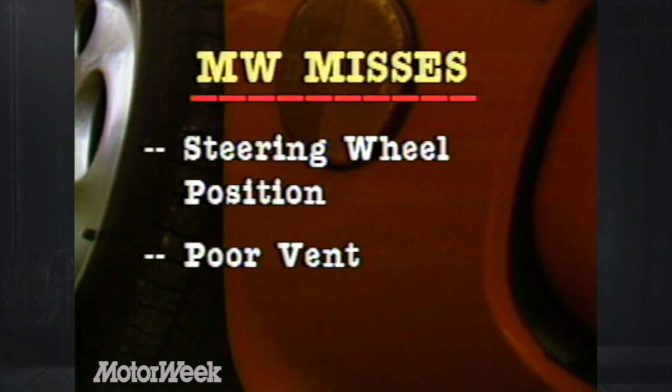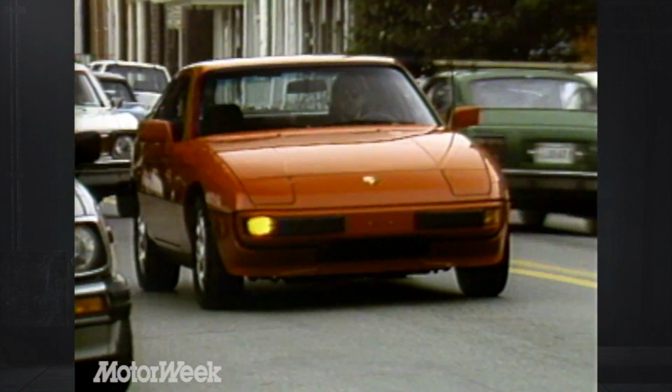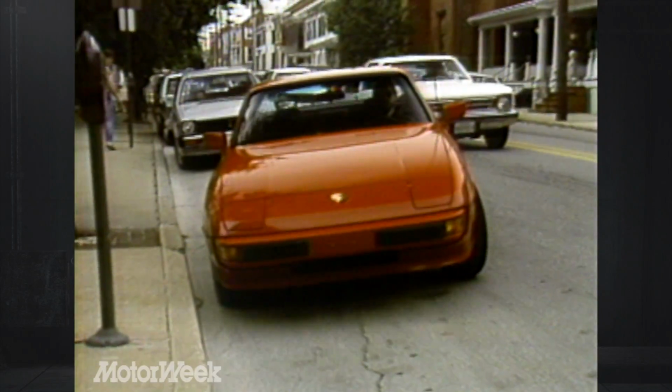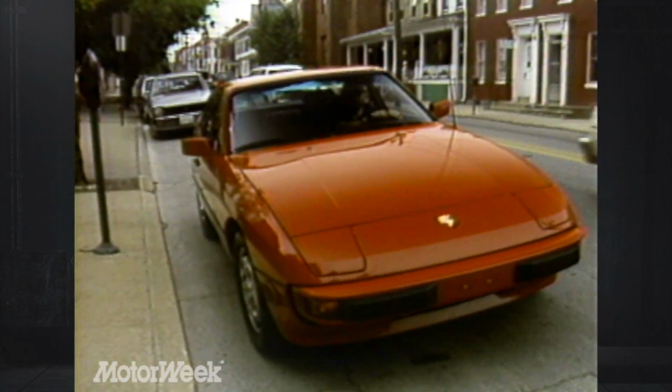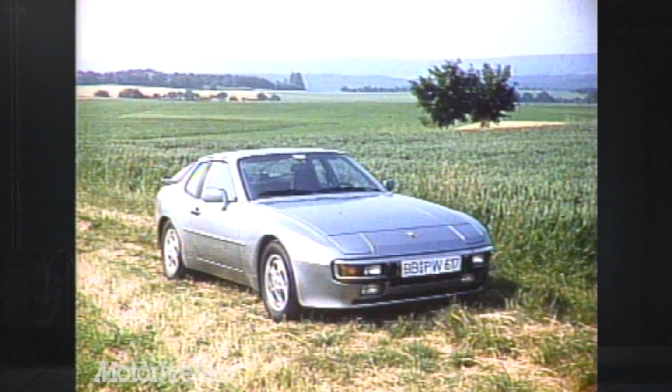We weren't fond of the awkward steering wheel position, marginal ventilation system, and seats that lack lateral support. It's clear Porsche cut a few corners to create this price leader, but this is also a practical Porsche, the perfect Porsche for everyday city driving. But there is much more going on with four-cylinder Porsches than the 924S. For instance, for Autobahn commuting, why not try the new 944S?